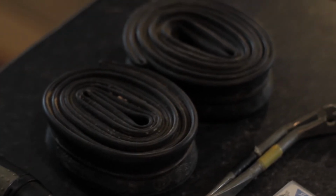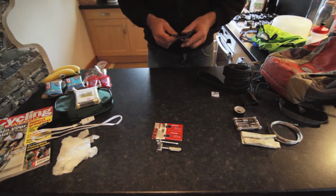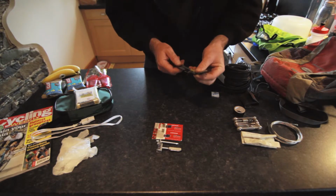So you've got your inner tubes, you've got a patch kit. A glueless patch kit's quite good because it actually can work in the wet, whereas regular glue doesn't stick very well or at all if it's wet.